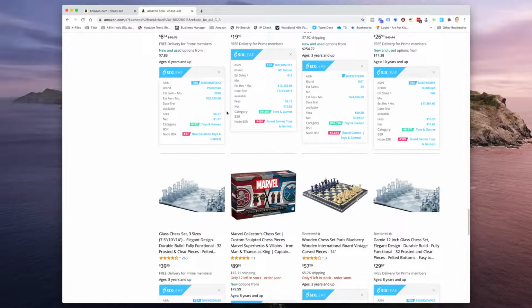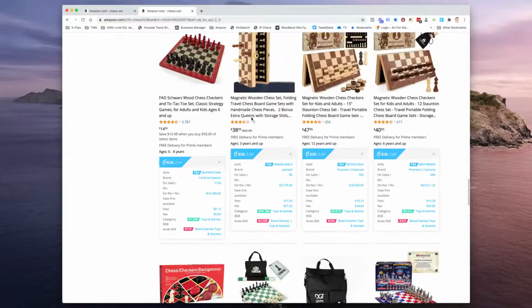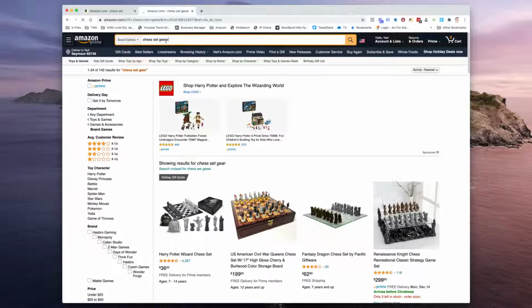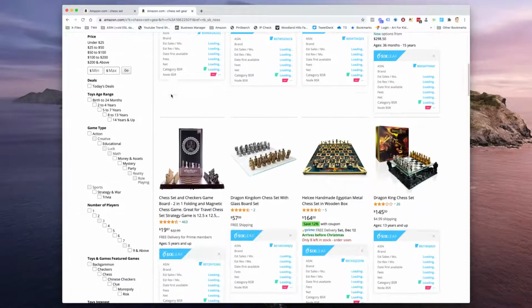I'm just going out on a limb. I don't see any pet-themed ones by any measure. Could you do a pet-themed one? Absolutely. There's a Marvel-based one. What about all the accessories and features that go around a chess set? So let's say we're in board games, chess set. What about gear? Like if I just put, oops, I'm a terrible typer. All right. What about gear? Any of the word gear added in here? What kind of gear would be around?